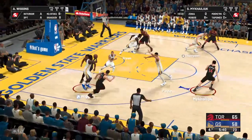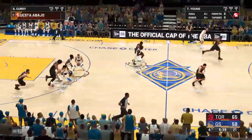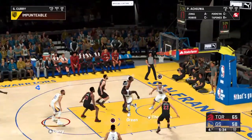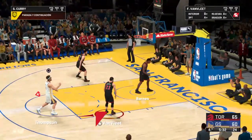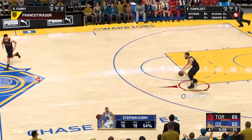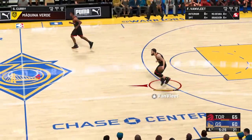Jacks up a three. And stolen by Wiggins. Curry with it. And Young picks him up defensively. Curry gets the bucket. Steph Curry's ability to shoot the basketball off the dribble may be as special as we've ever seen in the history of the league.